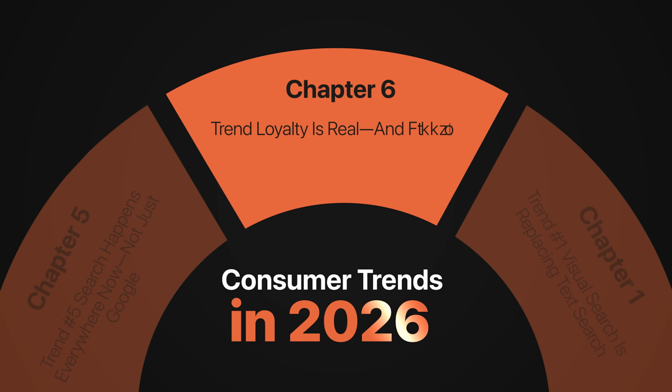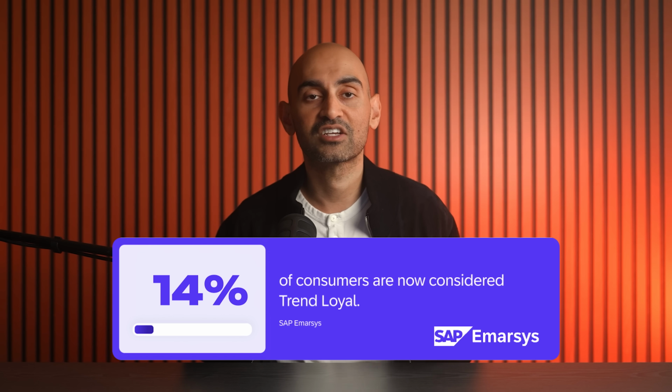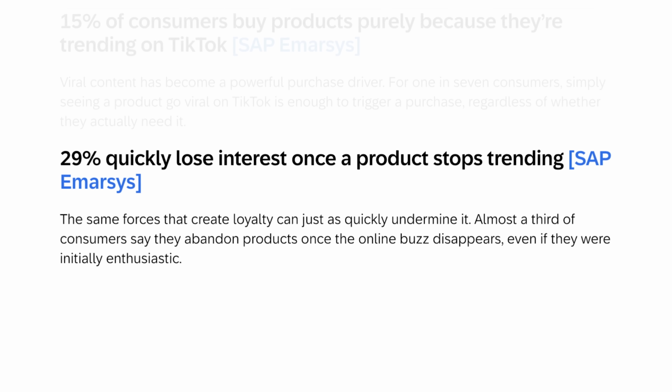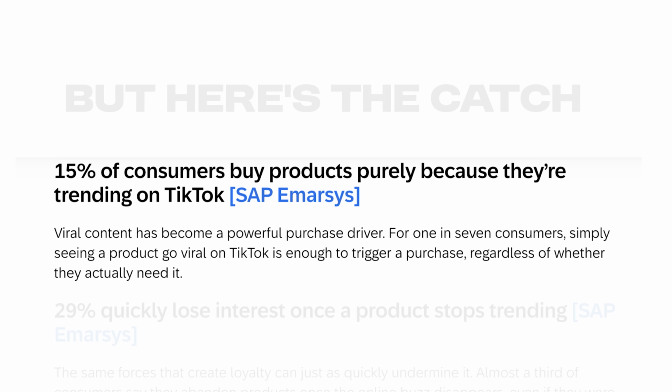Chapter 6. Trend loyalty is real and fleeting. There's a new type of customer loyalty, and it evaporates the second something stops trending. Viral products create instant loyalty. They also create instant churn. According to SAP, 14% of consumers are now classified as trend loyal. They buy what's popular in the moment, driven by TikTok reviews, viral drops, social proof. But here's the catch. 29% of consumers lose interest the second a product stops trending, and 15% admit they buy products purely because they're going viral, not because they need them.